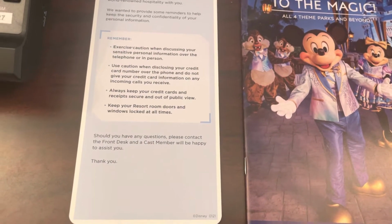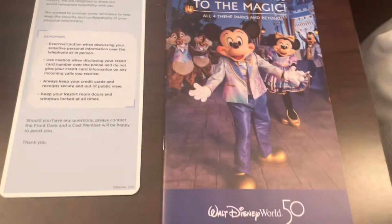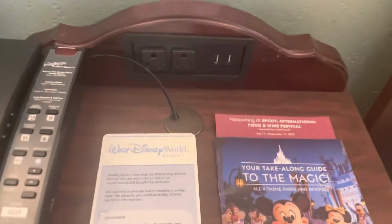So it says reminders and security and confidentiality. You've got a little booklet, you've got light switches, USB and plugs. You've got a lovely little drawer there that I always put tablets and things in. I always think it's really handy. There's more USB plugs just over there.